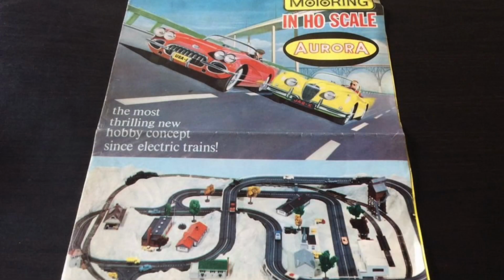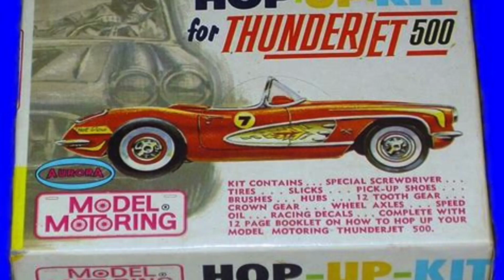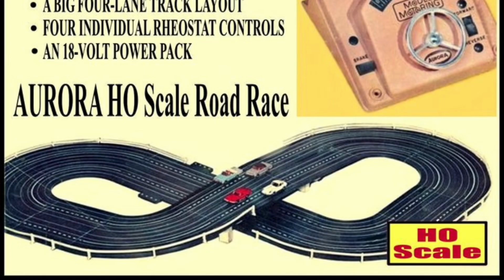Aurora's answer was high-performance track. Some changes were purely cosmetic, like eliminating the white middle-of-the-road line found on Aurora tracks since the days of Highways. Engineers added a deeper slot to accept new blade-style guide pins. Most important was R&D team member Lou Ocasarno's interlocking tab track connection system.